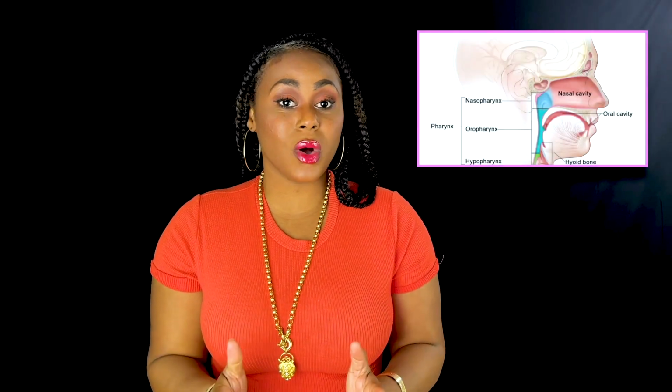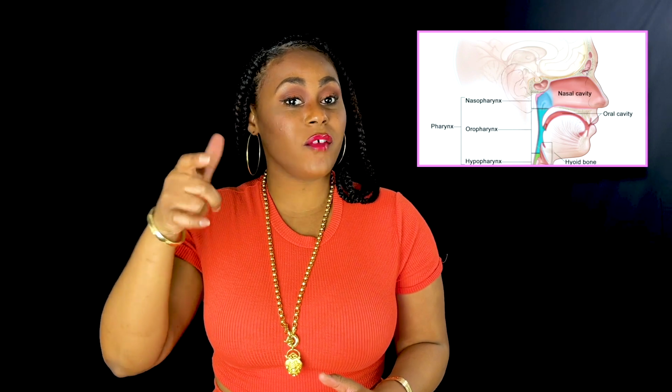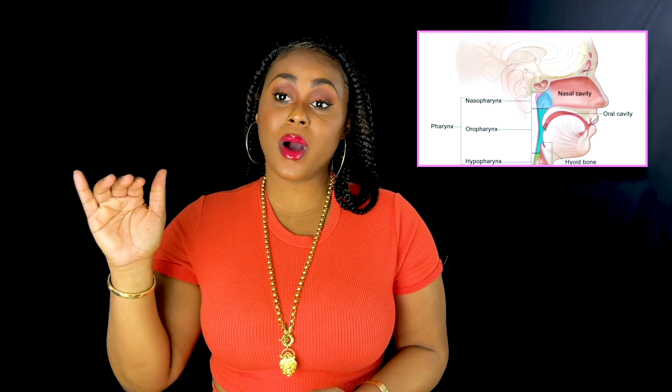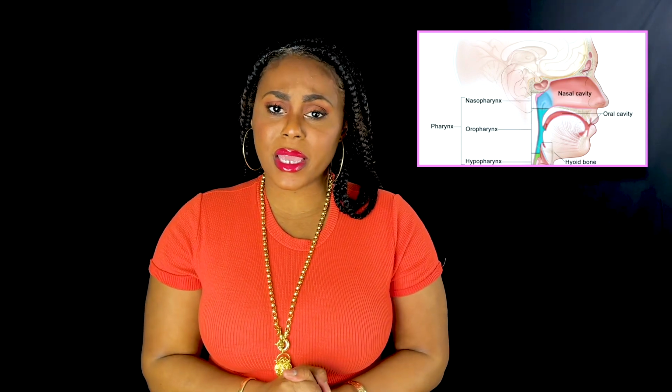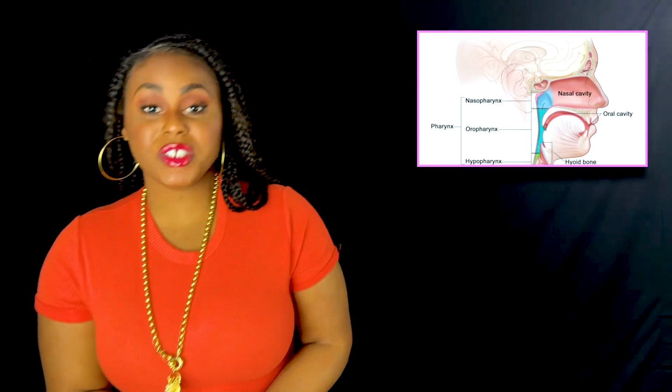As singers, the part of the pharynx that we exercise the most will be the nasal pharynx, because that is the opening to your nasal cavity. And it's the easiest one to kind of conceptualize and get to. The other ones are a little harder to get to, and you could hurt yourself if you are doing it incorrectly. So we're just gonna focus on access to the nasal pharynx for now.